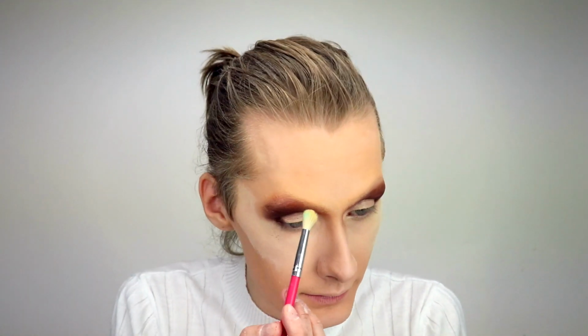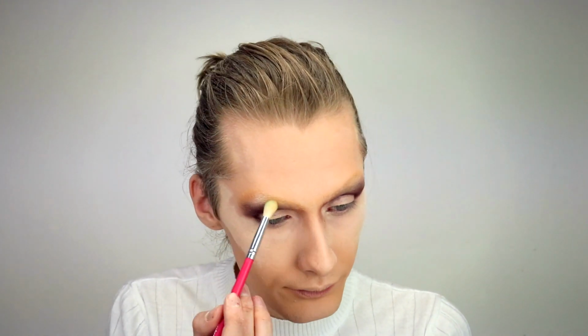I'm kind of running out of blending brushes, so I'm using my own brushes now. That's a highlighter. I'm quitting. Now I have to do it on the other side too. The thing about this palette is you can't really see what is a shimmer and what isn't a shimmer. So I knew something was gonna be messed up. This video went way too well for this to not be screwed up. We're gonna have to work with this, guys.